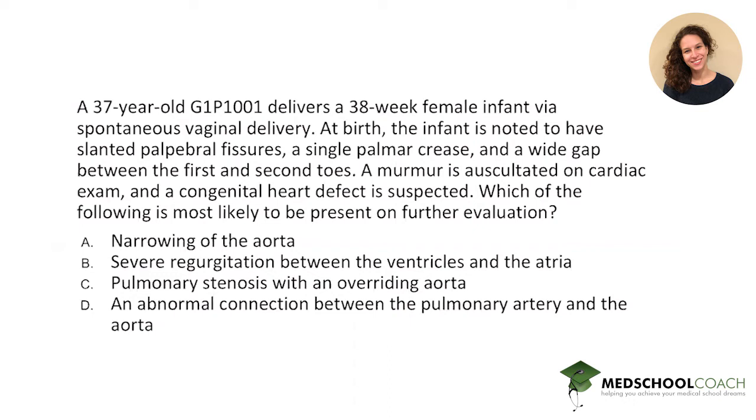So we have a kid who has a bunch of abnormal physical exam findings and who has a murmur. We need to figure out what the unifying diagnosis is here. What do all these physical exam findings mean? What syndrome is this associated with? Once we figure out what syndrome the kid has, then we need to figure out the most likely congenital heart defect based on that syndrome. And then finally, we need to know enough about the features of that particular heart defect to figure out which of these features would be present on evaluation. So this is a multi-step question.